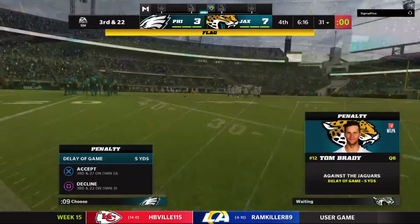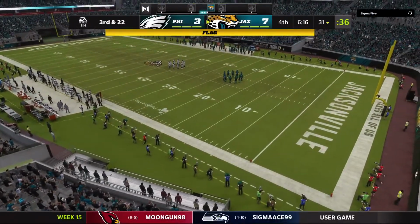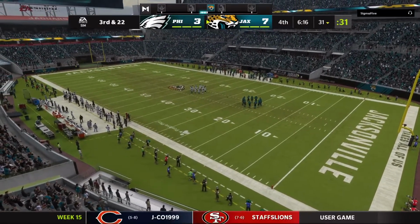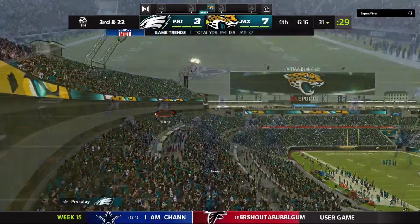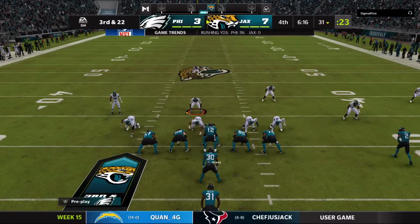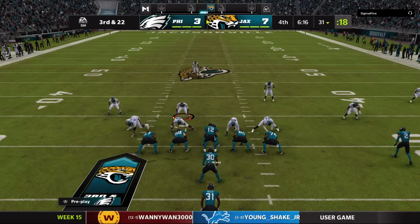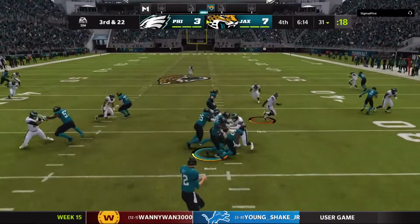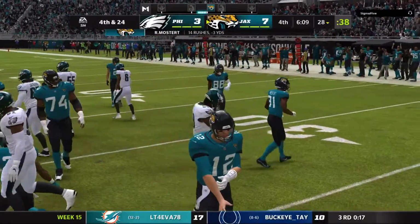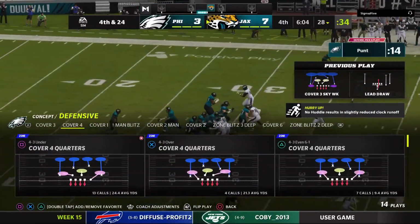And now again, the play clock's going to run out on him. After the delay, they're backed up even further for 3rd and long. Again, they'll run it with Mostert. And the reinforcements come in as they're going to stop him behind the line. Not at all what they envisioned on 3rd down, 3 yards in the wrong direction.